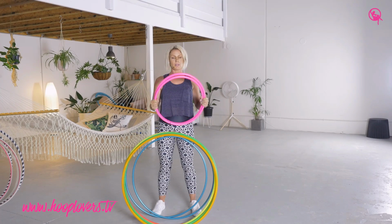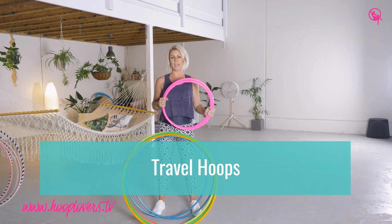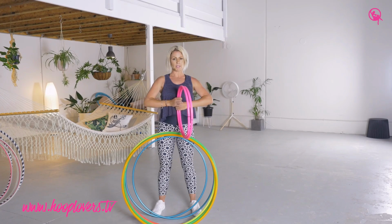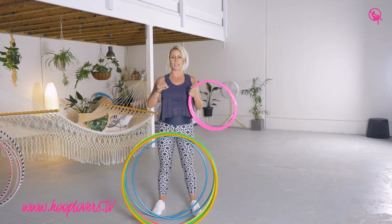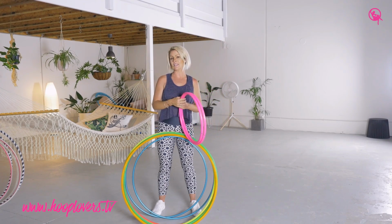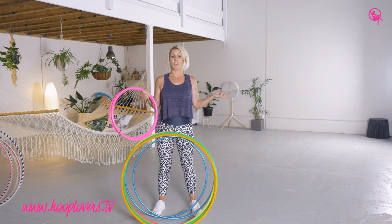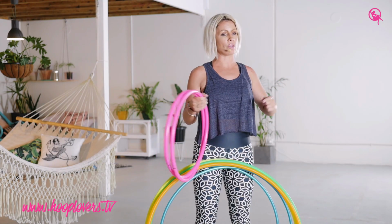Okay, I get asked a lot about travel hoops, and I have not really used travel hoops, although I have traveled a lot. I did have some from Pretty Sticky in Australia. They connected together, they were amazing, and I saw a lot of friends who had traveled widely using those hoops, and they never ever broke. So I highly recommend those ones.